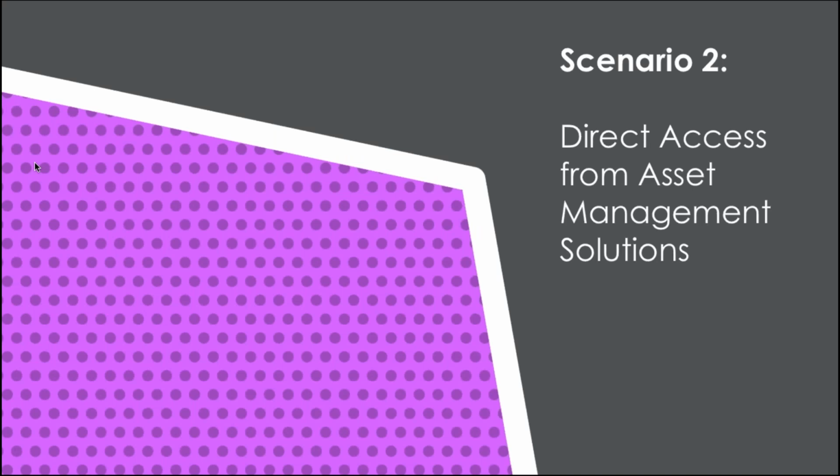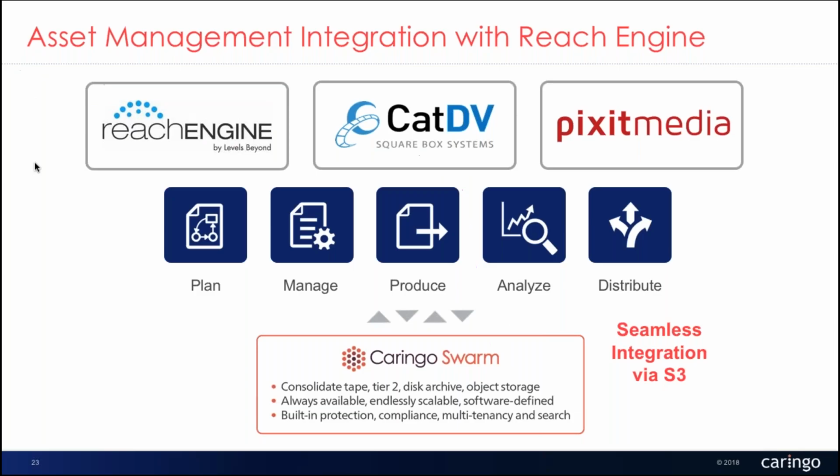Yeah, and the next scenario is direct access from asset management solutions. So in the M&E space, you are dealing with asset management solutions, and here are just a few of them that we're certified with, but we really support everyone that supports S3 integration, right, Tony? I mean, you've had some experience with certifications out there, correct? And actually, pretty much out of the box.